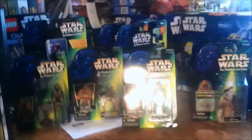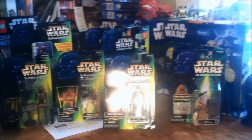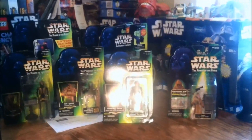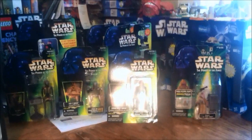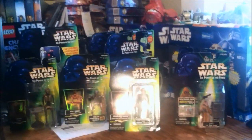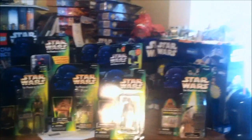Hey guys, I have two hauls here that I'm just going to combine into one video to save a little time. I'm going to try to hurry through this really quickly. But basically, I found a local toy store that I did not know had been there before. So I went in and found some of the older Power of the Force characters.